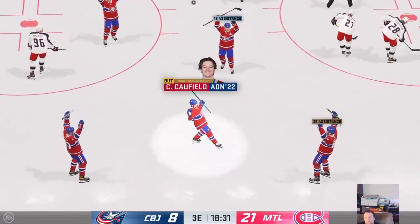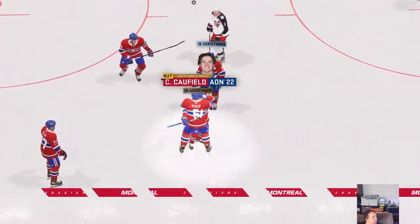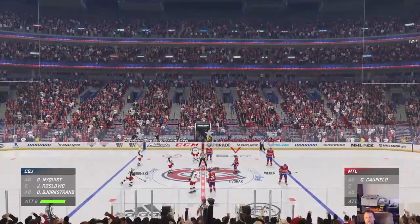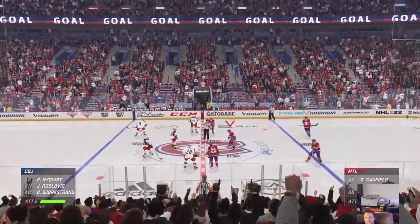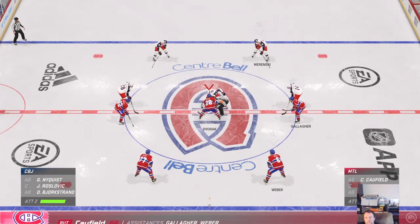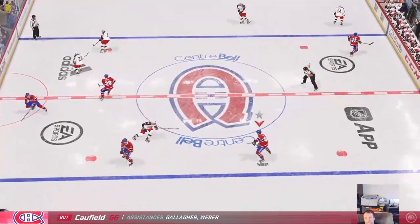He scores! And that's the hat trick! And here comes the rain! The hats start piling onto the ice. The celebration shows it's just not a normal goal. The hat trick's always special. Puck is dropped and play resumes.